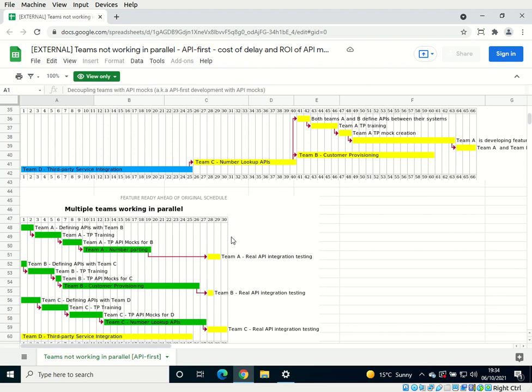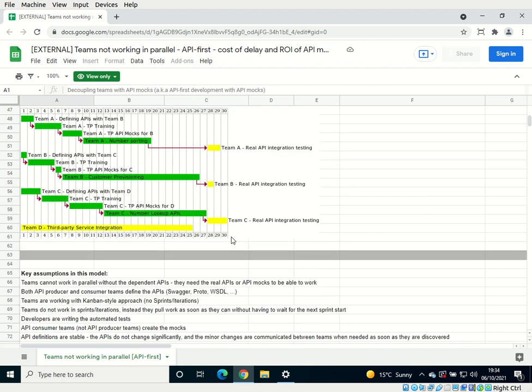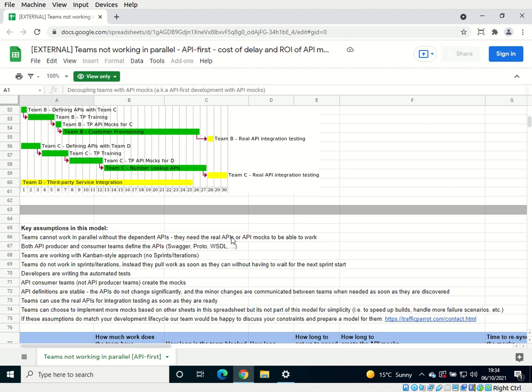There's a few key assumptions about this model that are worth mentioning that might not be the case for you, that were the case for this particular team. For example, both producer and consumer teams had to define those APIs and they were working closely to define those APIs. And it was the consumer teams that were defining the mocks, not the producer team, where we see both of these scenarios actually apply depending on the case for some of our customers.